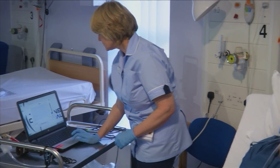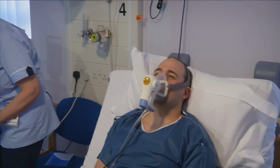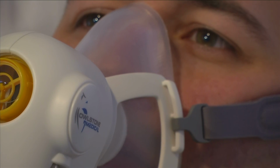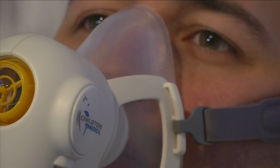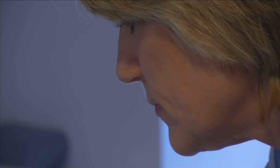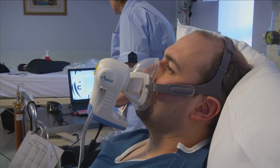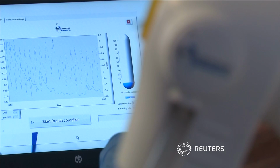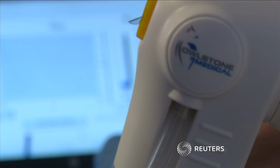Clinical trials involving up to 3,000 volunteer patients are underway at 17 British hospitals, with the aim of having the non-invasive technology in GP surgeries in 2017. In Britain alone, there are about 45,000 new cases of lung cancer each year. Owlstone believes its technology could potentially save 10,000 lives a year by helping to spot the disease before it takes hold.